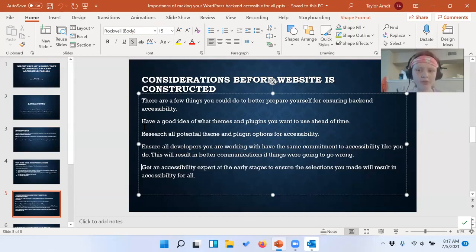There's also other ways of doing this as well. Definitely, like I said, reaching out to the plugin developer, the theme developer, if there are issues. But again, having that accessibility person on hand that can answer your questions will definitely serve you well.